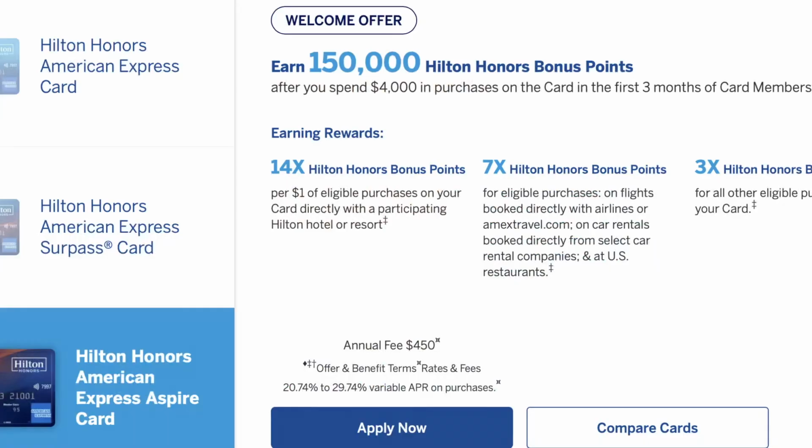So as we go to the credit card, we're going to talk about the Hilton American Express Aspire card. It is our top tier card, and I'm going to pull up the specifics right now. And we've got a signing bonus of 150,000 points after spending $4,000 in the first 3 months. Fabulous. And you've got that $450 annual fee.